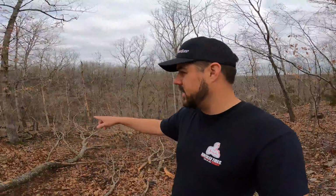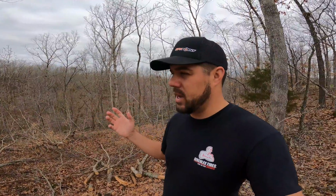We're going to come back in after he's done in here and follow up with the prescribed burn. The nice thing about logging is, let me go in here and show you. If I were to come in here right now and do a select cut by myself, just do a little bit of TSI, you can see there's some pretty large trees in here that I would have to lay down to open up the canopy.